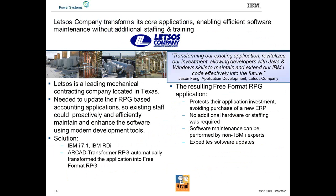So now their entire RPG application is written in freeform. Why was this important to them? Because they needed to figure out how they were going to continue to keep their RPG business logic, which is the lifeblood of their business, viable. Unfortunately, they had a couple of Java programmers on their staff. They didn't have any more RPG programmers. Their last one had retired, and they were having trouble finding an RPG programmer that wanted to come live in the remote location of Texas that they happened to be in.